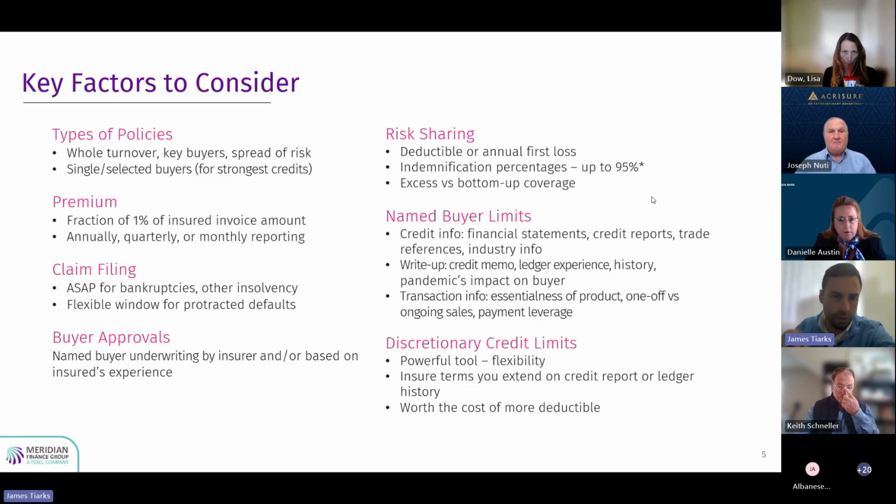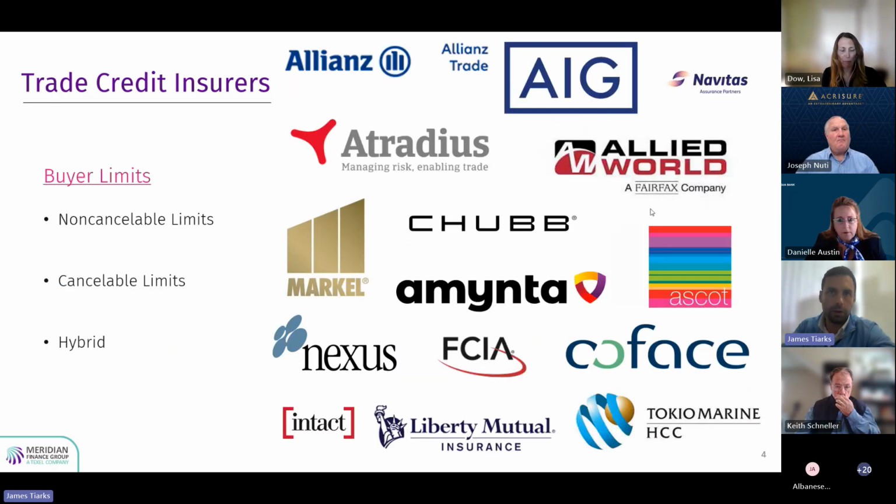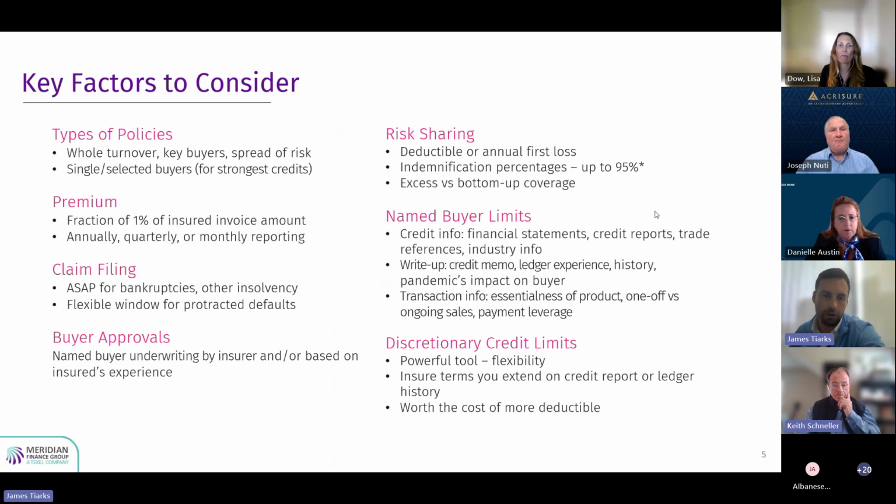I don't know where I lost you, but this was the sheet I was just talking through. This was the previous one, and this here is the discretionary credit limit.